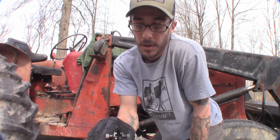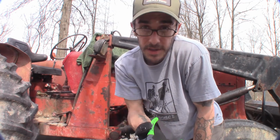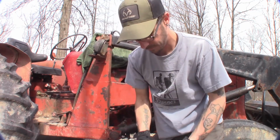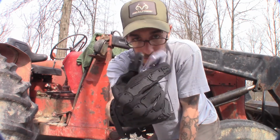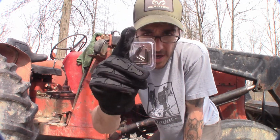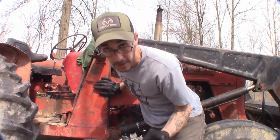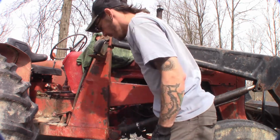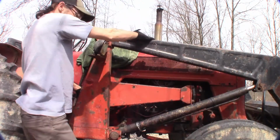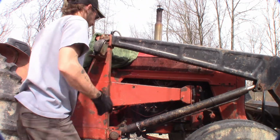So let's see if we can fix the tractor. Oh, and then there's a bunch of other little tips for different size snap rings that come with those pliers. Now, I'm not going to be able to show you guys a whole lot of what I'm working on because it's up in here. What I'm working on is behind this bar.